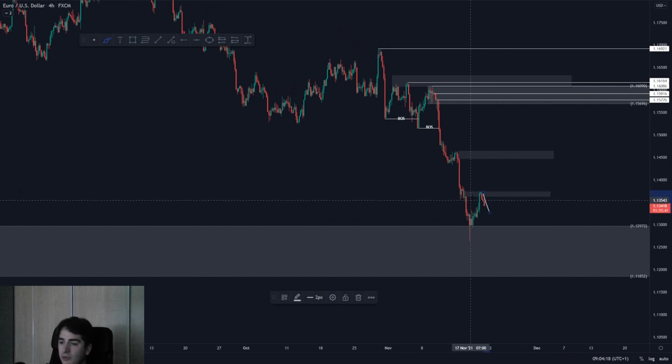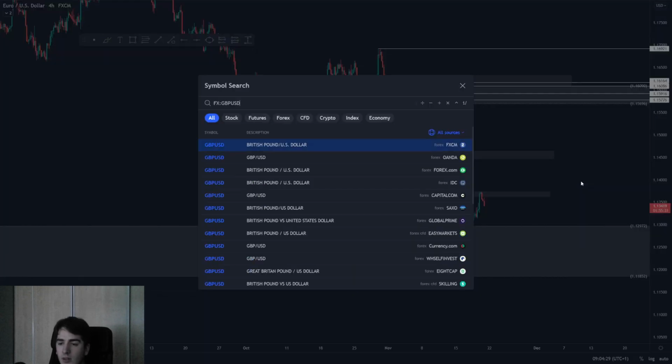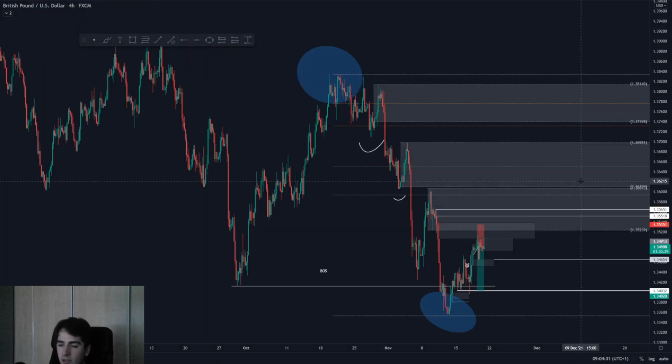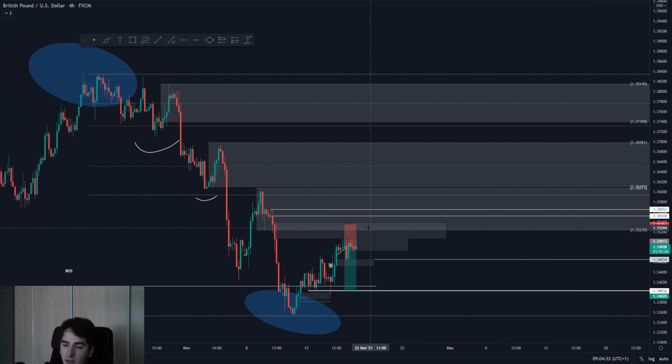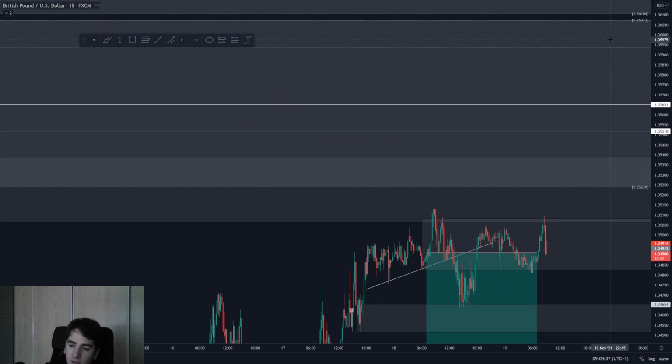This could just be an initial reaction to this area of supply, but like I said, I'm not trading euro dollar because of the messy nature at the moment, or overextended nature. So yeah, let's head over to our next pair, which is pound dollar. And pound dollar guys, I was in a short on pound dollar yesterday. This is kind of the short over here. Let me just show it to you guys over here.